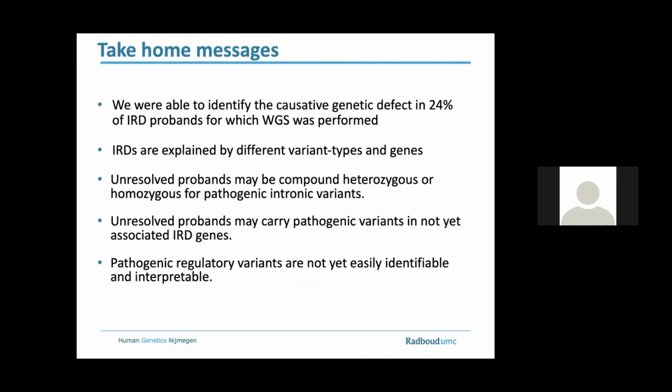The currently unresolved probands may have compound heterozygous or homozygous variants that are only in the intron, and we have not focused on these yet because that is simply a very challenging task. And as we only looked at cases in currently known IRD associated genes, we cannot exclude, of course, that we will find genetic mutations in genes that we just don't know yet. So that is something for the future. And branch point variants are still a new type of variant that we have to look into. So that is also something we have learned from this process, and we will, of course, use that knowledge for future research.